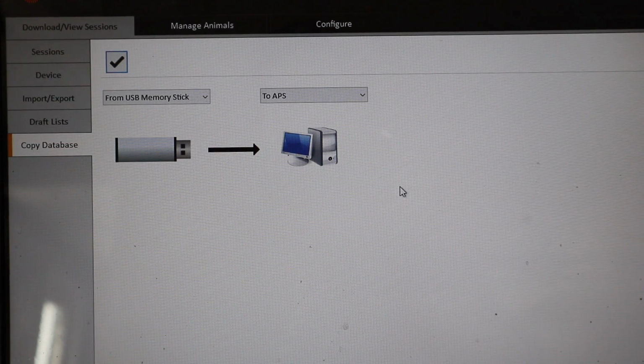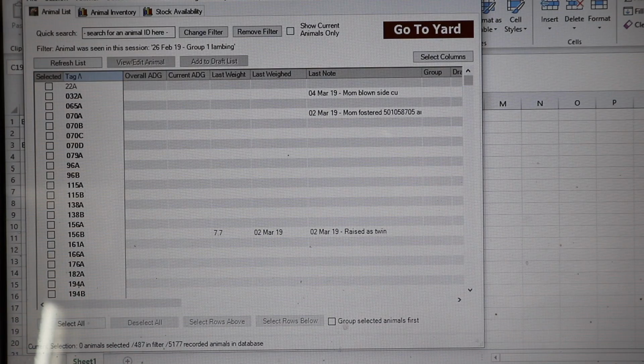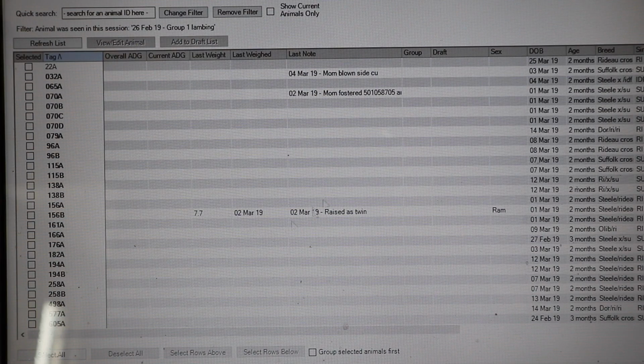Okay, I just finished uploading from my USB onto the Gallagher system, and this is just the download view sessions page. Now I'm going to go up here to manage animals, and I'm going to open my office, and now I've got my whole database here.